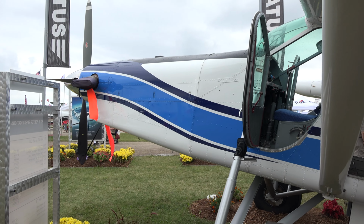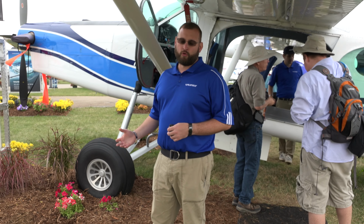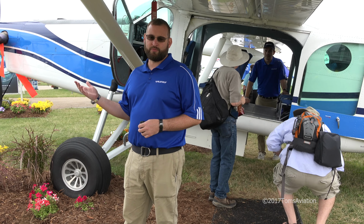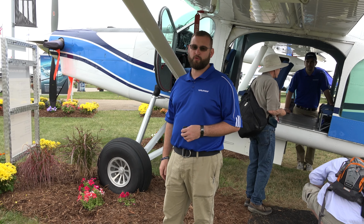Today, it's rated at 680 horsepower, derated in this application to 550. It gives you a nice long temperature life on the engine. You're not burning up things inside. Great performance still, with an engine that originally produced in the 300 horsepower range. The 550 horsepower gives you tremendous performance.